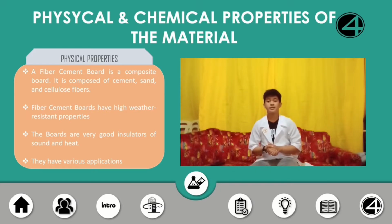Fiber cement boards are usually available in 1/2 and 1/4 inch thickness and a standard size of 8 by 4 feet. It is a very durable material with high strength and stability. It does not break or lose its composition in continuous exposure to water. Fiber cement boards have high weather-resistant properties and are extensively used on exteriors. They are termite resistant. The boards are very good insulators of sound and heat. It can increase the energy efficiency of the building.